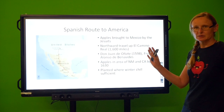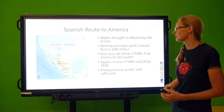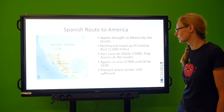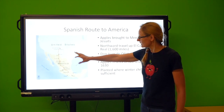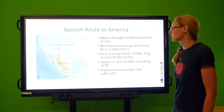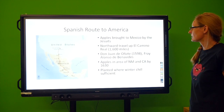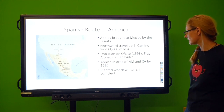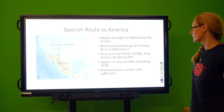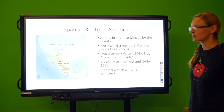So that was the westward route, basically going from England, and then we have a second route to America, which was the Spanish. So you have Jesuits and others traveling from Mexico City up to the Santa Fe Trail, into the Santa Fe. So into the old settlements of Santa Fe, you already have apple trees mentioned in 1630s. So right around the same time frame as the East Coast, and trees were planted where chill was sufficient, so in mountainous areas.